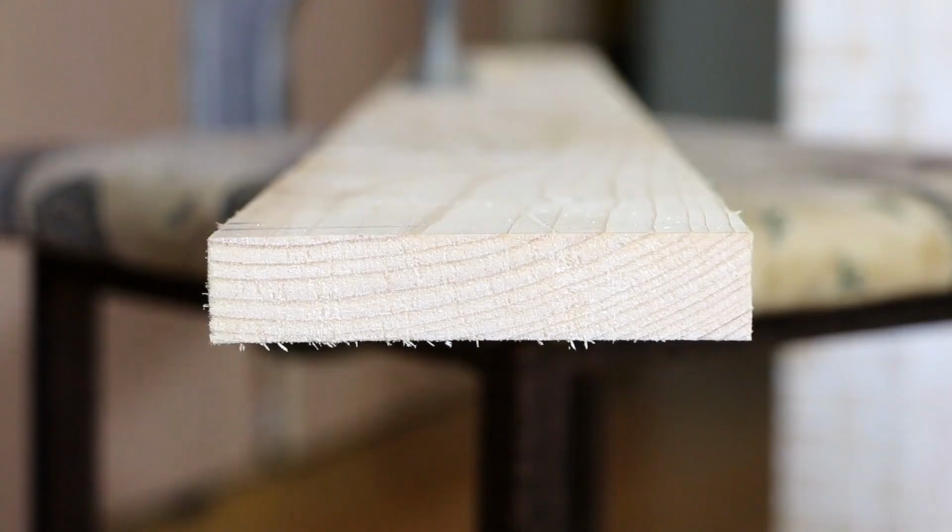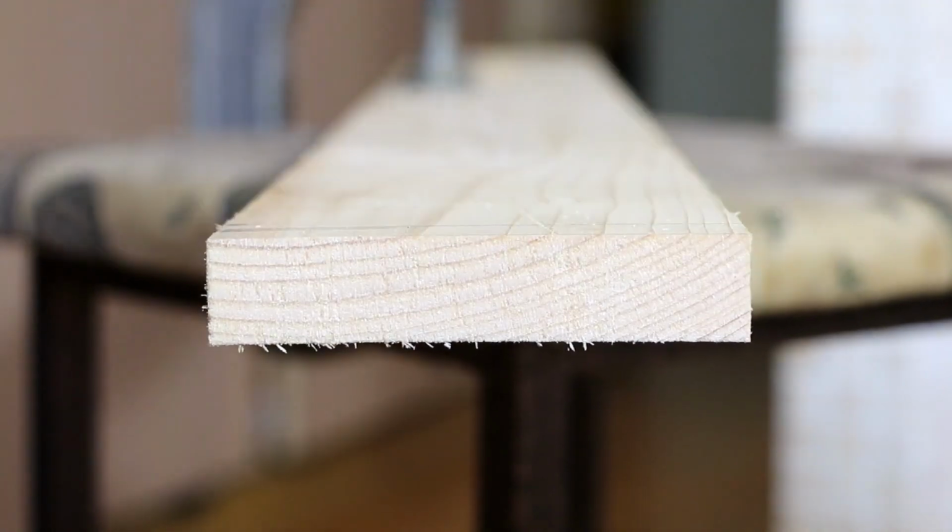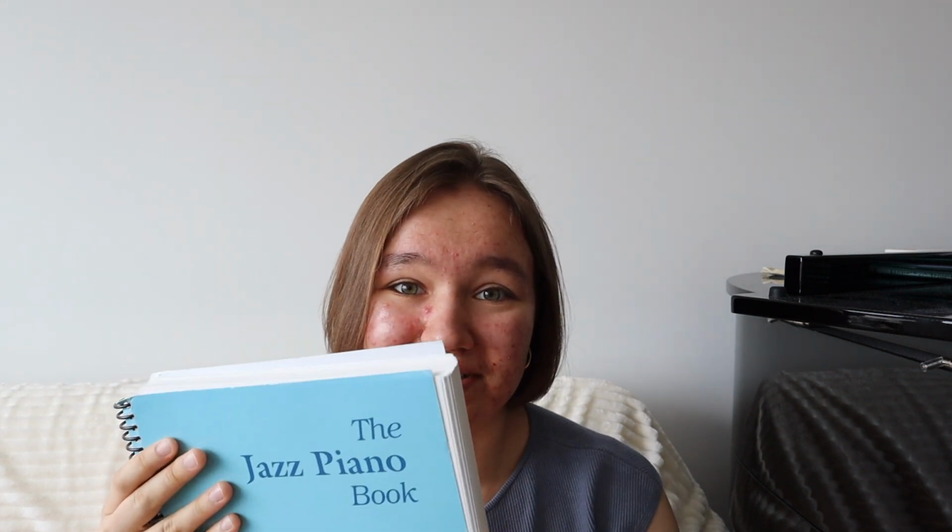Just make sure with whatever goal you have that it is measurable and not vague. So instead of having your goal be a better piano player or be better at jazz, go through the entire jazz piano book by Mark Levine from start to finish instead of just be better at jazz. Shout out to my jazz series.